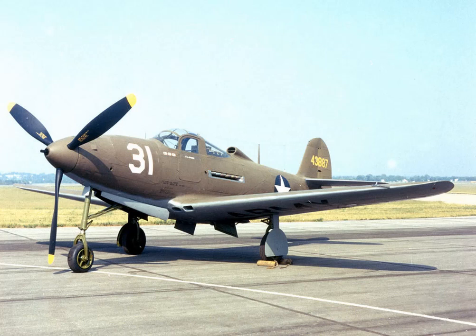The P-39N model became the most numerous of the medium modifications of the Airacobra. These fighters were built in 2,095 copies. In order to reduce the weight of the aircraft on the P-39N, the capacity of the internal fuel tanks was reduced to 87 gallons. However, the aircraft were equipped with kits that made it possible to restore normal 120-gallon internal tanks in field conditions.